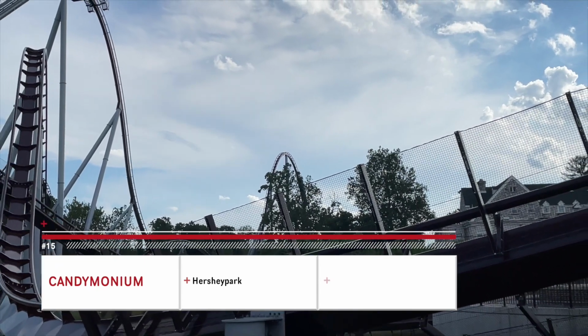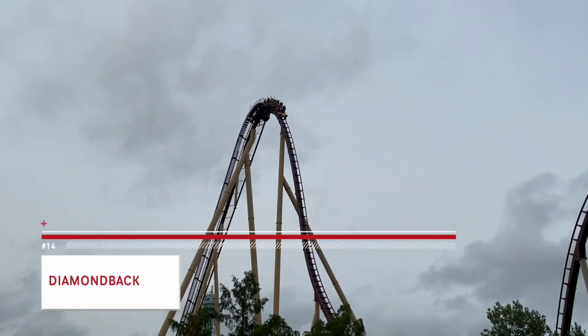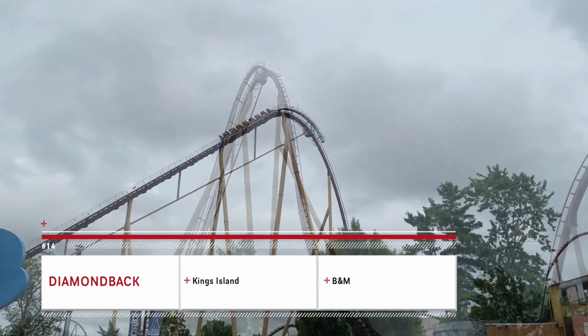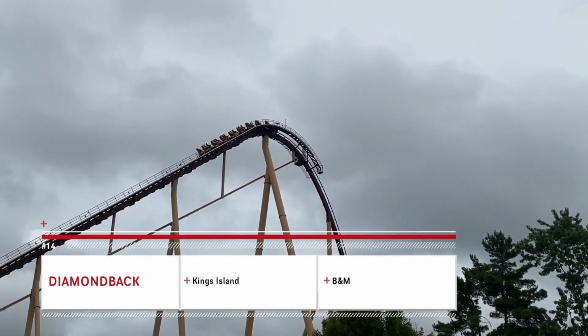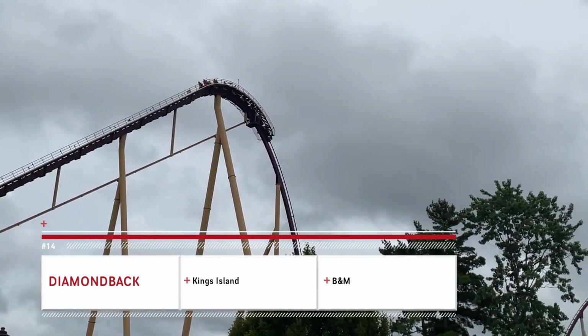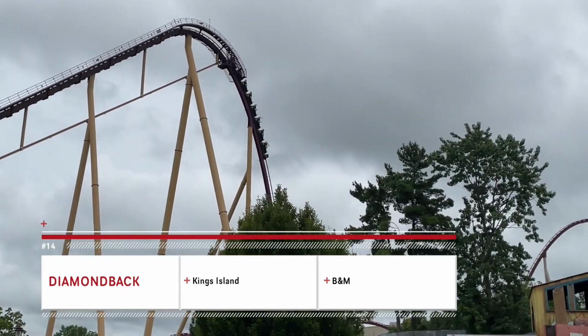And number 14 is another B&M hyper, being Diamondback at Kings Island. This is another massive 215-foot drop, but with the strongest floater airtime out of the three I've mentioned so far. Diamondback also has a tight valley that provides nice positive Gs and basically feels like the modern version of Nitro's.